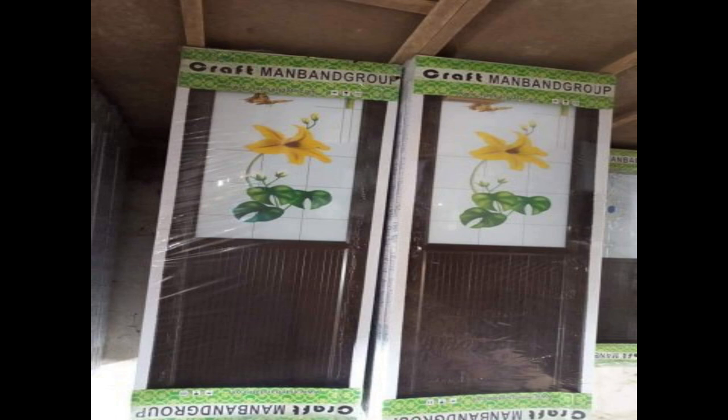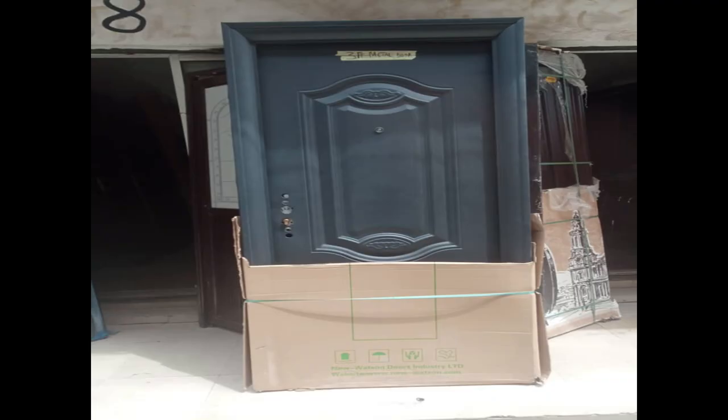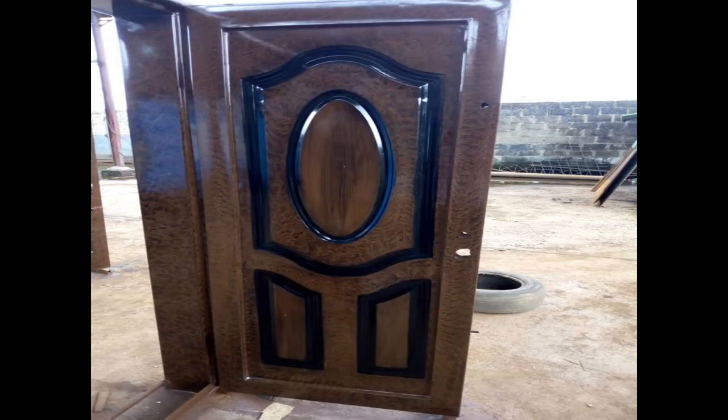This is a waterproof aluminium door for the bathroom or visitors' toilet that lasts long. This is imported, wrapped with plastic. The person who does your aluminium windows can do something like this for you. The picture is not really good. This is a standard external entrance door. That is a door made by a welder.